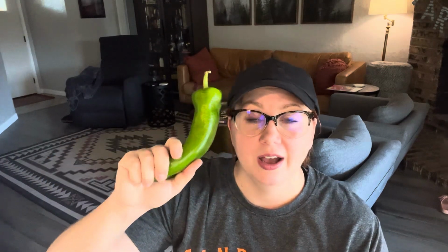Again, you're gonna need a green bell pepper. And again, you can use whatever one you want. So, cooker's choice of it. I am, again, using Anaheim.